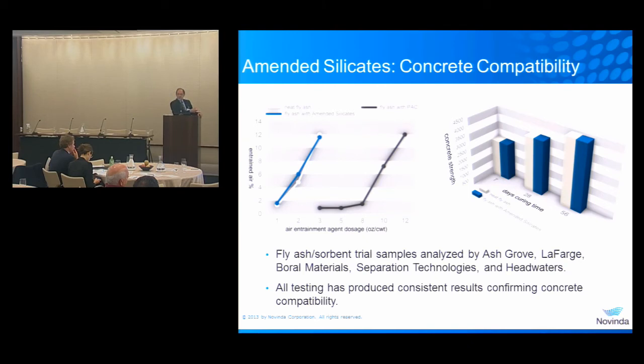We also, in this particular test, ran some activated carbon, and so the second graph over on the right side shows the effect that that activated carbon addition had on the air entrainment as a function of the dosage of the agent. Certainly that activated carbon takes up some of that air entraining agent, and until you start to saturate the carbon, you don't see any increase in air entrained as a function of an increase in air entraining agent.